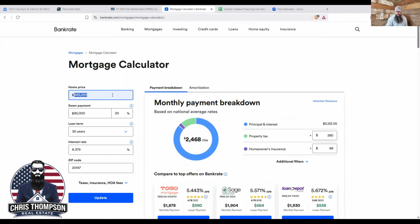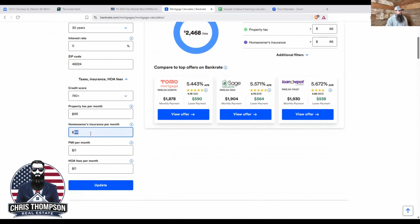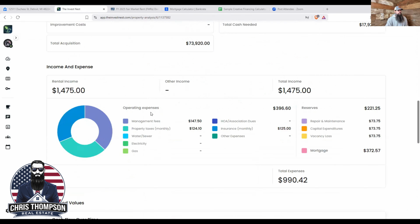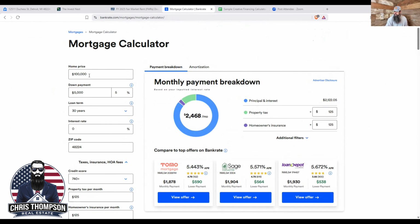Helps me break down all the numbers. And I only like to put down 5%. And that's 48,224. And our insurance is 125. Property taxes, what was the InvestNest telling us? Property tax is 125. All right, so we have our offer price of 100,000, 5% down, 30-year term.